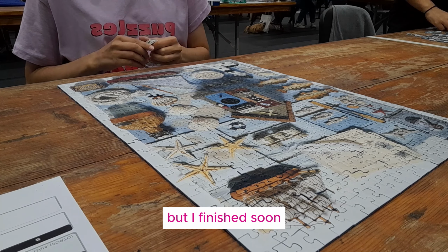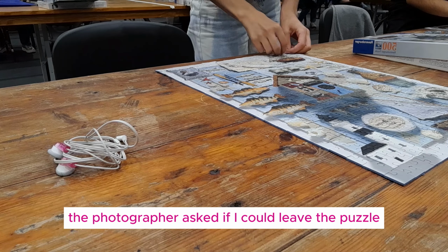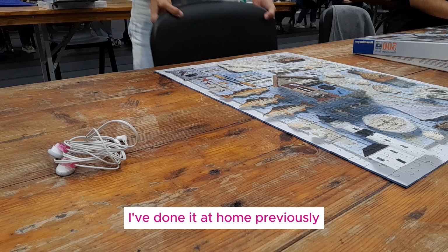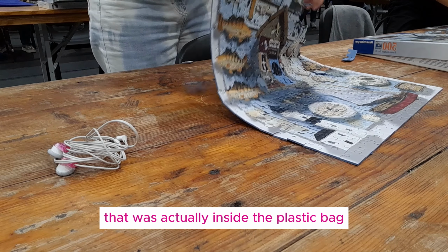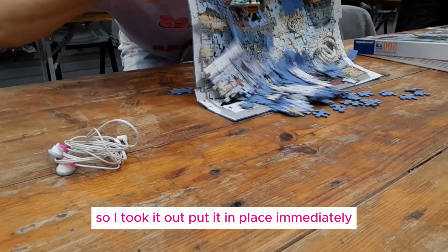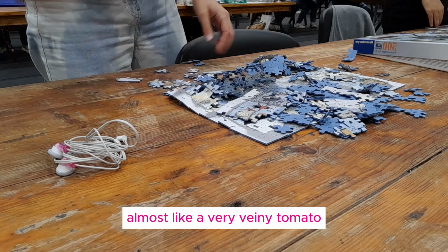But I finished soon, regardless of the tiny new mistakes I'd made. After writing down my time, the photographer asked if I could lift the puzzle, to which I replied, yes, of course, after all, I've done it at home previously. The puzzle didn't want to collaborate, and I also noticed a piece was missing, that was actually inside the plastic bag, so I took it out and put it in place immediately. So here's the result. I look awful, almost like a very veiny tomato.